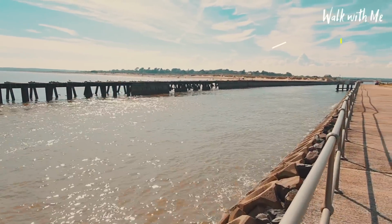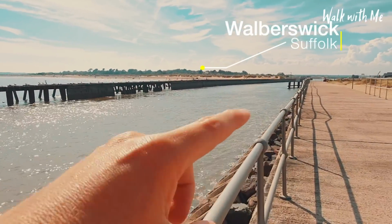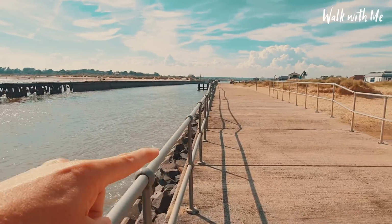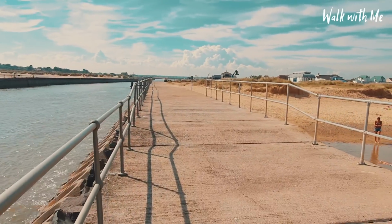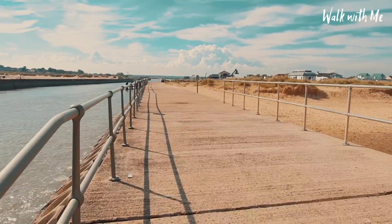Just there is Walberswick, and in fact this bit here is very famous for crabbing. In fact, you can do crabbing pretty much all the way along here and up there towards the harbour as well, as we'll see in a minute as I walk back down there.